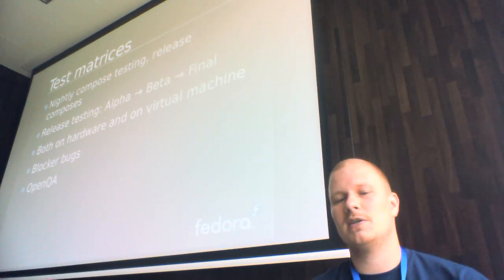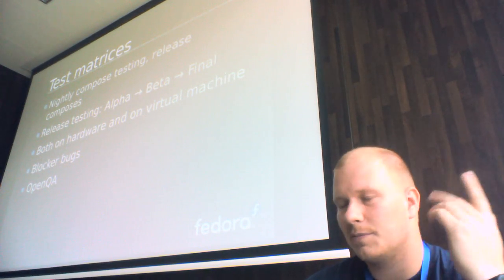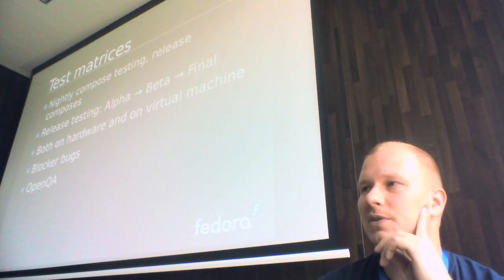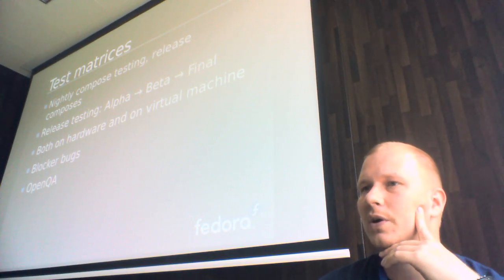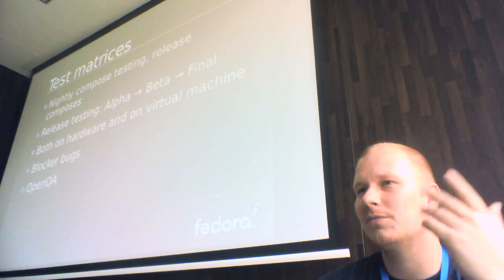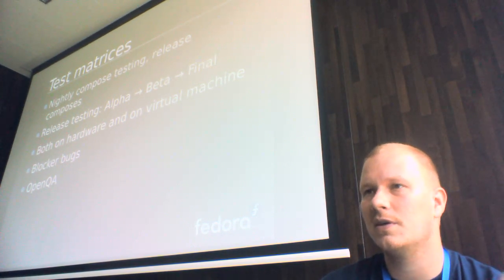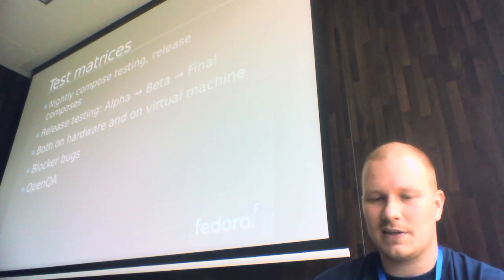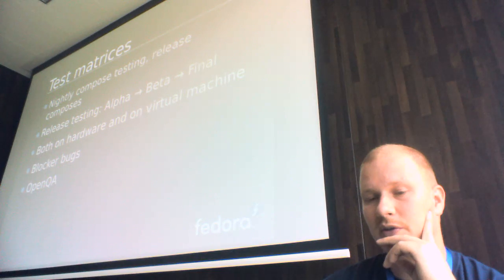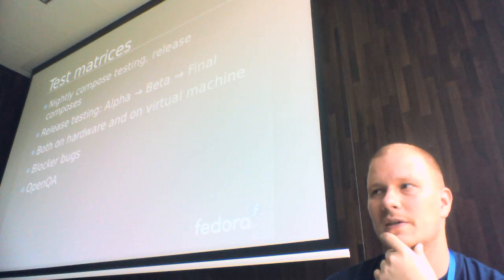If there are some bugs which break some criteria, then we call them blocker bugs. There are meetings where we discuss whether a particular bug is a blocker or not. If there is a blocker, the release, or the compose, or alpha cannot be released, and we have to wait for the fix. And as I said, OpenQA helps us a lot with all this. For now, it works just for installation tests and base tests, those like running services works and so on.